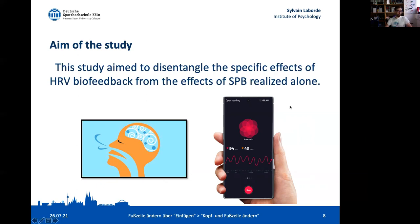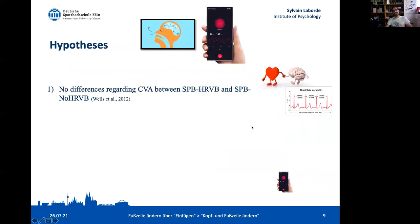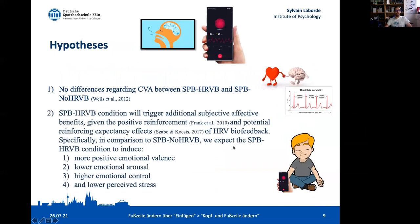Our hypotheses were the following. Regarding cardiac vagal activity, we expected no difference between conditions. Regarding subjective variables, we did expect that visualizing the effect of slow-paced breathing on the screen of a smartphone via the biofeedback technique would help to perceive a more positive emotional valence, to decrease emotional arousal, to increase emotional control, and to lower perceived stress.